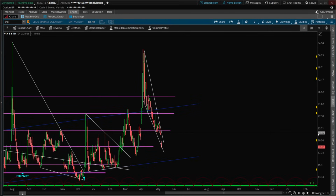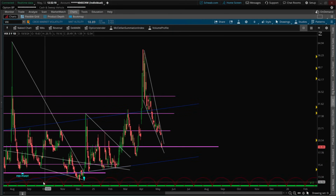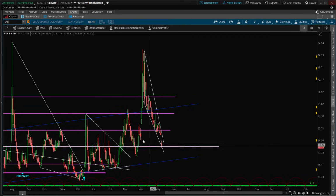So we have this nice large wedge. We're right into support right here. And then if price breaks down from the 19, we do have this channel also in here, but we are in the lows, the territories of making a low. So keep that in mind. I think 19 is a good spot. So we'll see where we go from here.